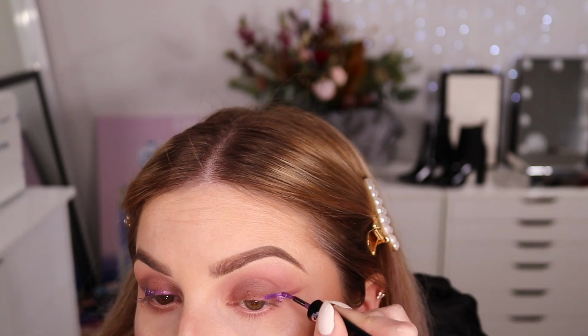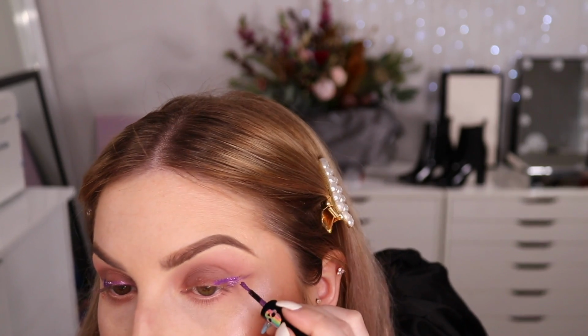A coloured eyeliner I really want to try are the Fenty ones. I swatched them on my hand at Sephora and they felt amazing and went on opaque. So I really need to pick some of them up. Have any of you guys tried them?